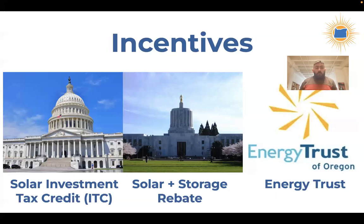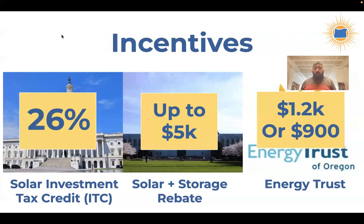The next incentive I want to talk about is at the state level. So everybody in Oregon is able to receive this incentive. This is the solar and storage rebate. This is an upfront incentive that your contractor applies for and receives on your behalf and passes on to you. And that is up to $5,000, depending on the size of the system. And I'll get into that in just a minute. For solar, it's also up to $2,500 for energy storage. And so that's why it's called the solar plus storage rebate.